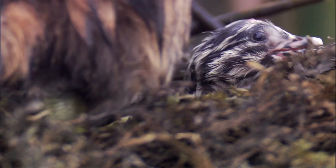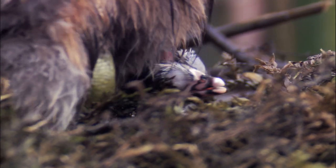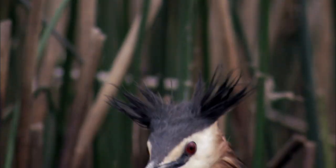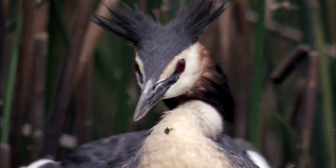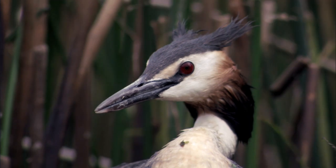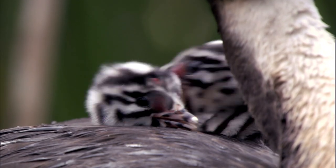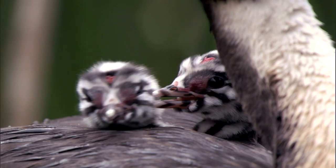Little striped chicks, so different from its parents. I don't know if a bird can look pleased, but that bird looks pretty happy to me. Very proud of itself. I get the feeling these chicks are in really safe hands.